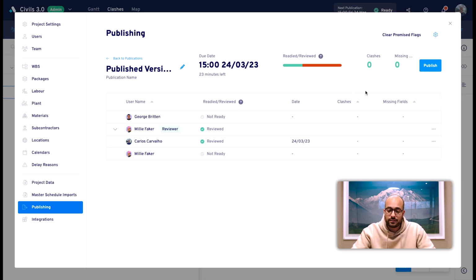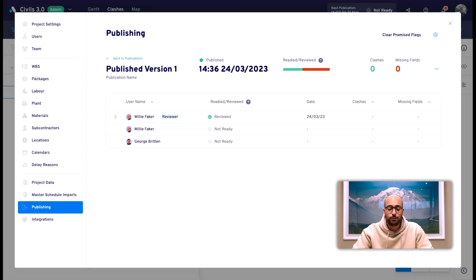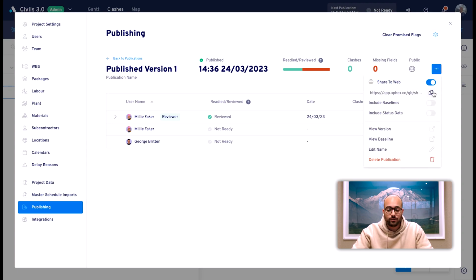When the deadline lands, we can publish our plan and generate a permanent record of our exact schedule right now. This is a powerful part of our routine, generating both a shareable plan, accessible by anyone we share the link to, and a valuable record that can be opened and referred back to at any point in the future.